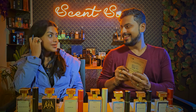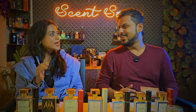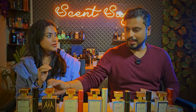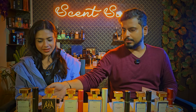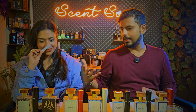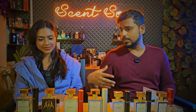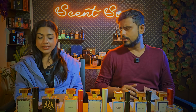I have given it a 7.5. Mine is 7, because they're almost there. Something is different, but they're almost there. I feel that the fruitiness or the floral elements of Arabian Aroma's Most Wanted was a bit more than the OG. I feel that it's more overpowering, while in the case of the Most Wanted OG, the toffee note was more prominent than the floral note. That is what I felt.